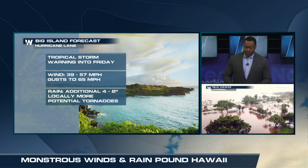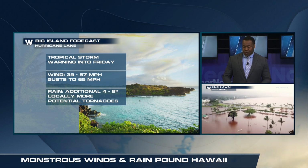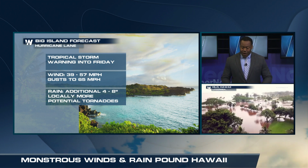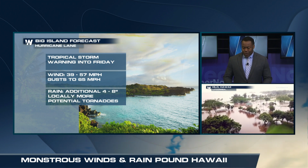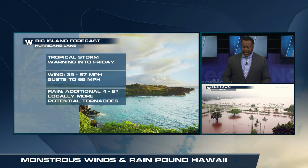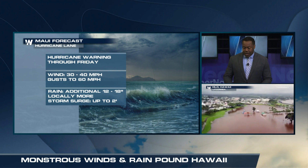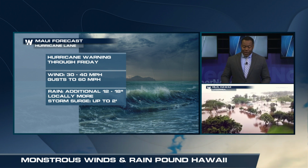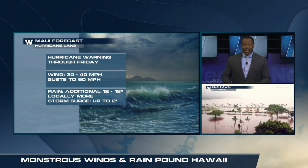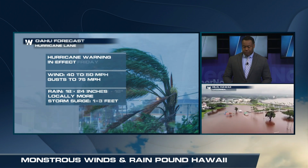Now, when we take a look at the Big Island, we're talking about tropical storm warning into Friday. We're talking about winds anywhere from 39 to about 57 miles per hour, but gusts as high as 65 miles per hour, and an additional 4 to 8 inches of rain, but potentially we could see even higher amounts of that. And we're also looking at the threat for some isolated tornadoes. When we look at Maui, we're talking about hurricane warning through Friday at least. Winds anywhere from 30 to 40 miles per hour, but gusts up to 60 miles per hour as well. And an additional 1 to 1.5 feet of rain is possible with storm surge up to 2 feet.